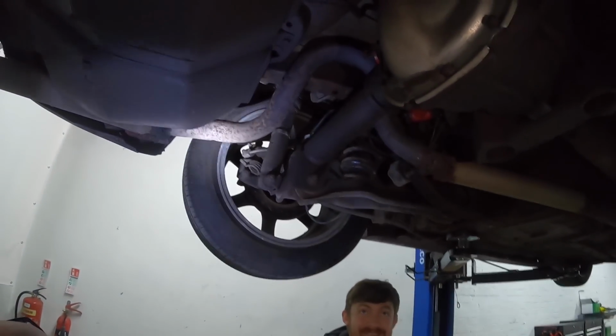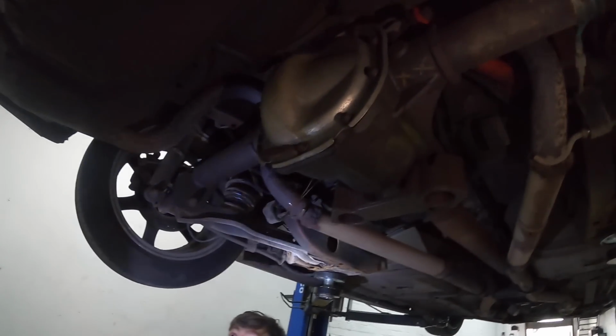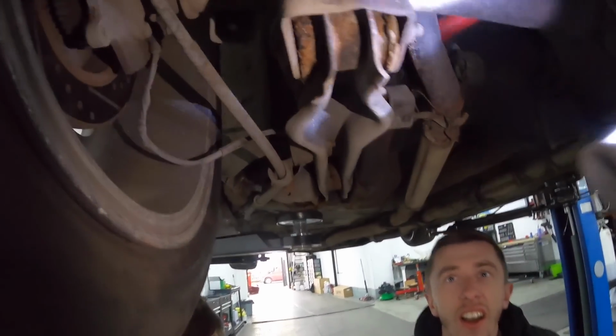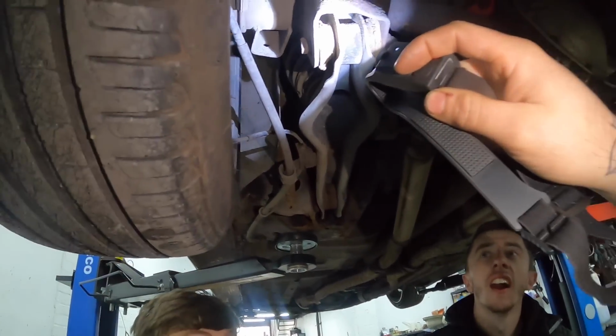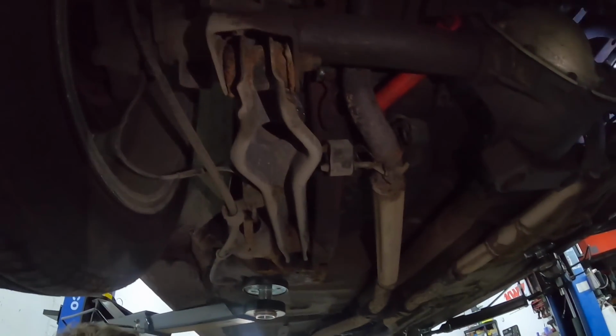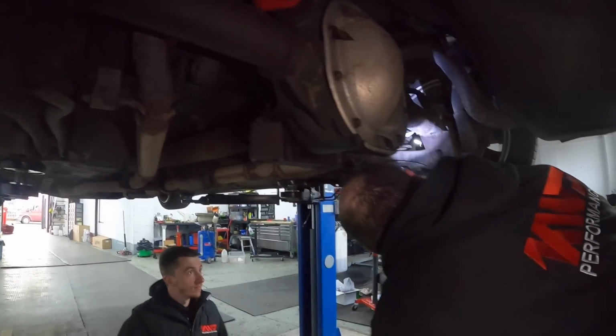Are the bushes okay in the back? Can we have a look at the bushes? Because it feels like they're not okay. Let's have a look. Yes. What are we looking at? Oh, so we've got a solid rear bush, have we? It's been welded by Stevie Wonder there. It's been welded. We've got welded rear bushes. No wonder you wanted to swap it.